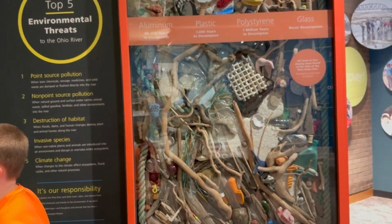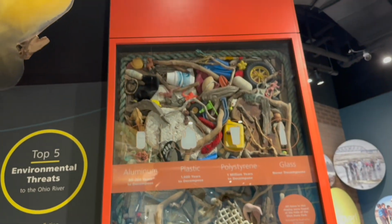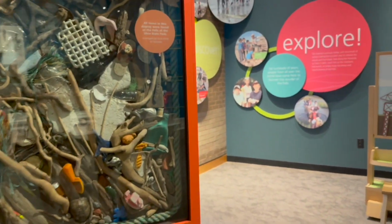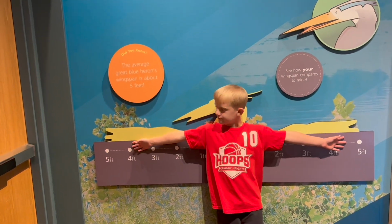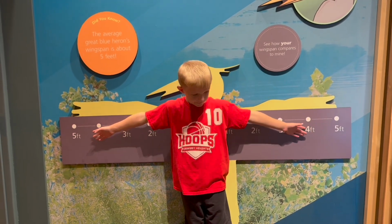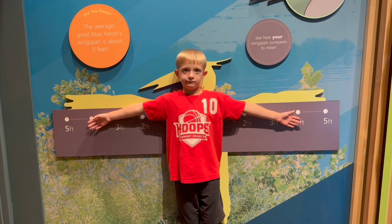Look at all this trash they pulled up from the falls. It's probably just in an hour. Oh, this one's even. 4 foot. You got a 4 foot arm span. Or wingspan. Okay, Jeffrey's turn.